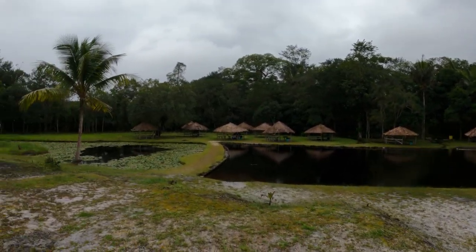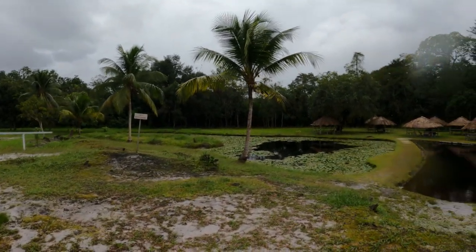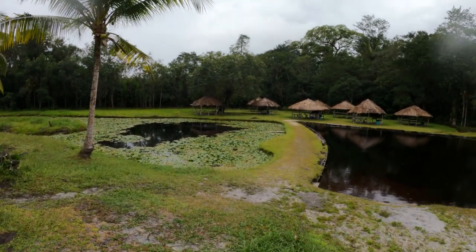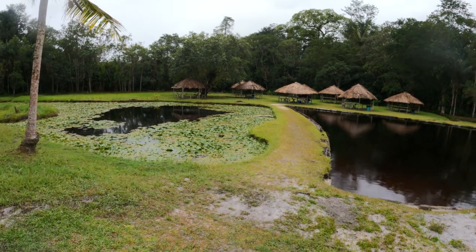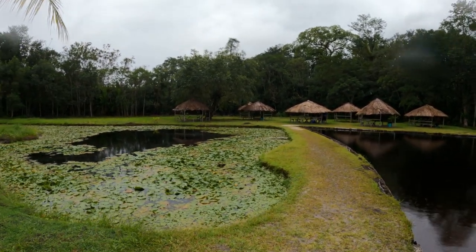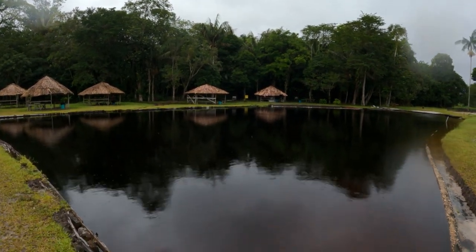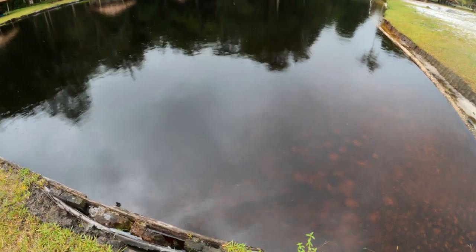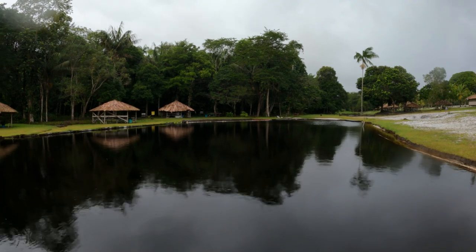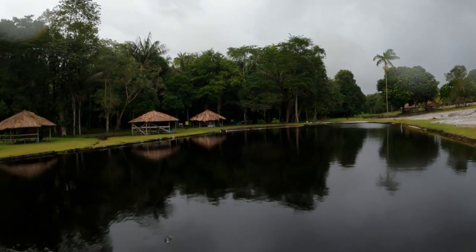If you're planning on coming up here on the weekend, you have to make reservations in advance, about a week in advance. It's $2,000 for adults, that's Guyana dollars, and $1,000 Guyana dollars for children. You can also bring your food and your beverages. They have grills if you want to grill your chicken or fish or whatever it is. They provide the grills here.